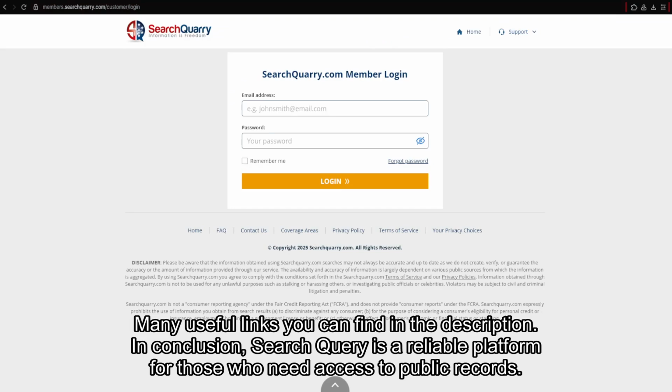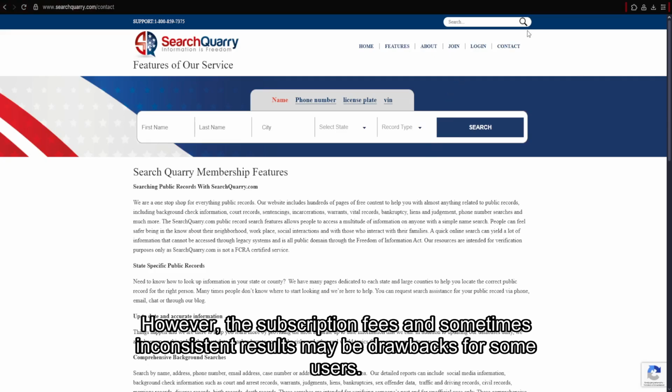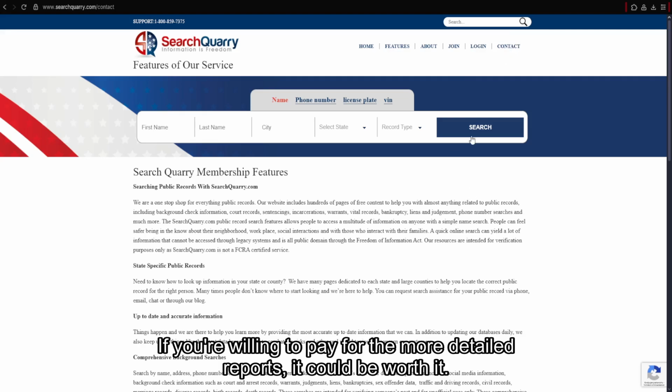In conclusion, SearchQuarry is a reliable platform for those who need access to public records. However, the subscription fees and sometimes inconsistent results may be drawbacks for some users. If you're willing to pay for the more detailed reports, it could be worth it.